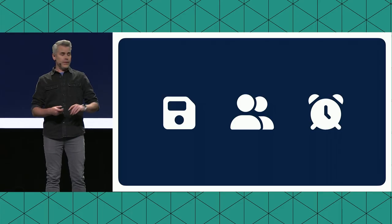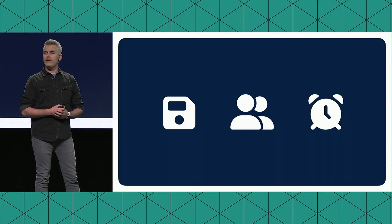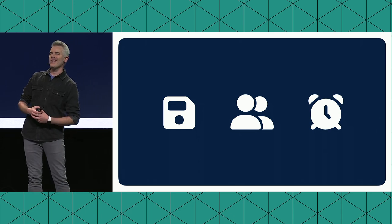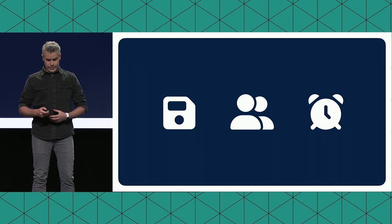Now, I know that we are using a floppy disk icon to represent save in the year 2023. I'm just kind of seeing if you are all still awake. So, good, you are.